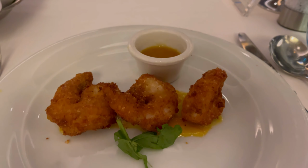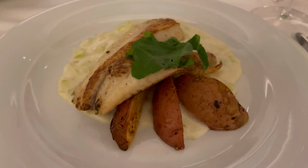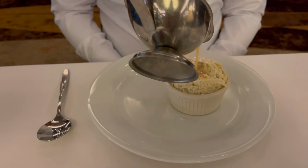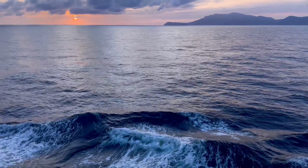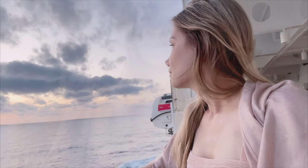We went for dinner, had a really good dinner. Again, we went to Manhattan. There are other complimentary dinings that you could choose from. Again, food is really good, so you don't really have to buy specialty dining packages necessarily, because I think it's fairly good. Then we went to walk on the ship, checked out the sunset, my favorite thing to do, and had a drink in the evening, listened to some live music. The day was great.